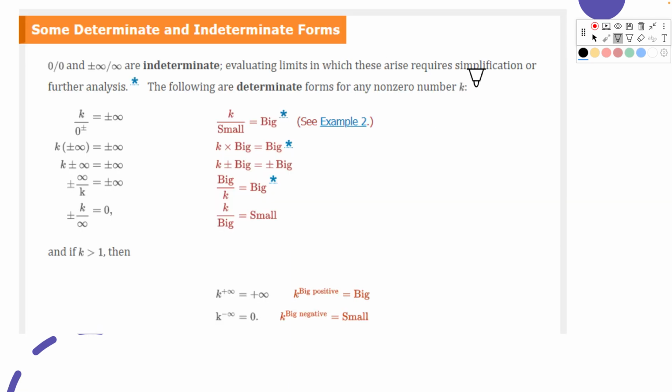And here's my little cheat sheet. So we're going to think through it as x gets involving basically 0 and infinity. When we divide by 0, that's what this first part says: anything divided by 0 basically will go to infinity for the most part.